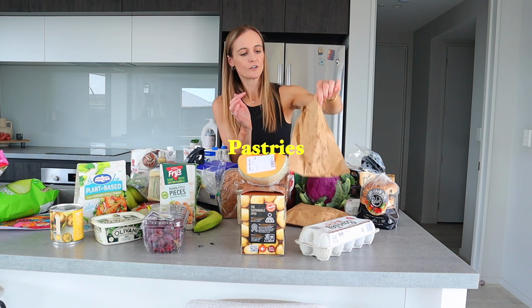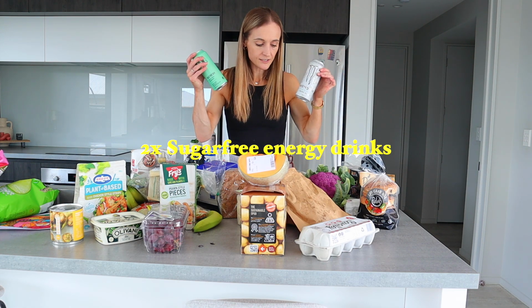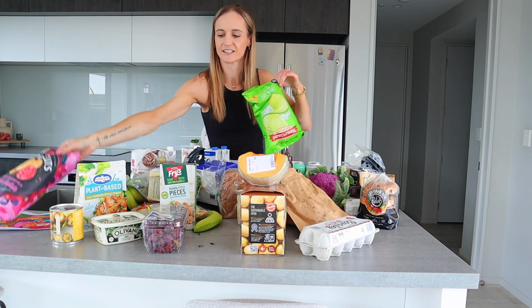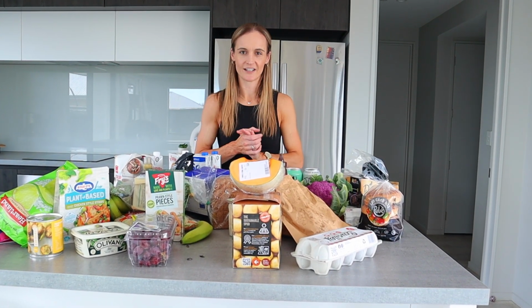We got a couple of snacks. We got a Danish, and we got a ciabatta cream cheese sweet chili bun. Some sugar-free drinks and some chips to snack on throughout the day and maybe next week. I think I covered everything. All right, I'm going to go and put this away and then come back in a little while and make some lunch.